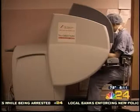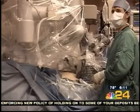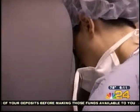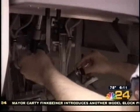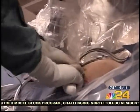St. V's paid $1.5 million for this tool 4 years ago. So it's not cheap for a hospital to buy this system, but because of St. Vincent's foresight into purchasing the system, it's allowed us really to take it to new heights. Within the last year, 7 new procedures were done with the Da Vinci. Luckily for Murray, bladder cancer was one of them.